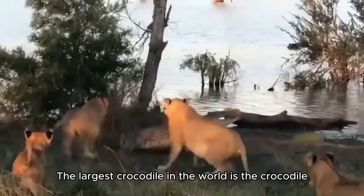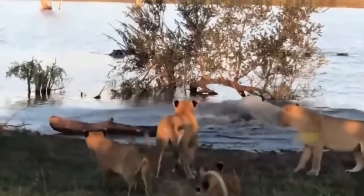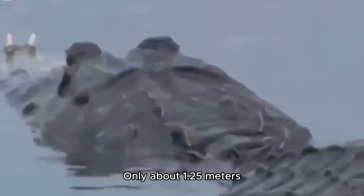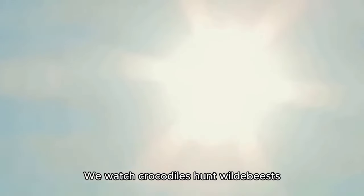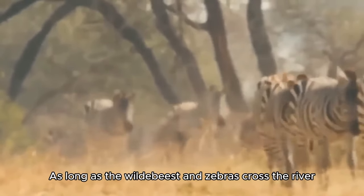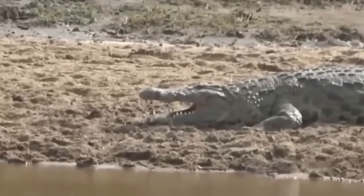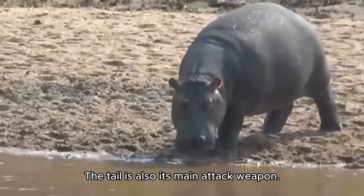The largest crocodile in the world is the saltwater crocodile. The average body length reaches four meters. The smallest one is the Chinese alligator, only about 1.5 meters. We watch crocodiles hunt wildebeest. As long as the wildebeest and zebras cross the river, they will be attacked by crocodiles. The tail is also its main attack weapon.